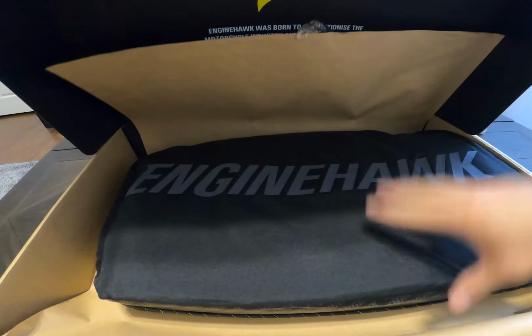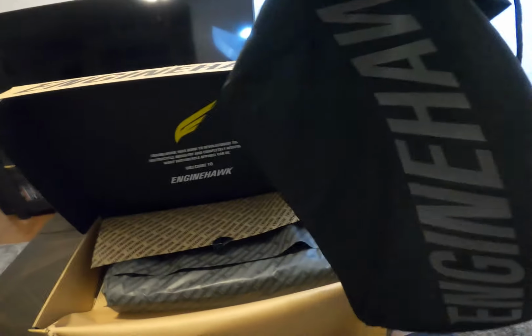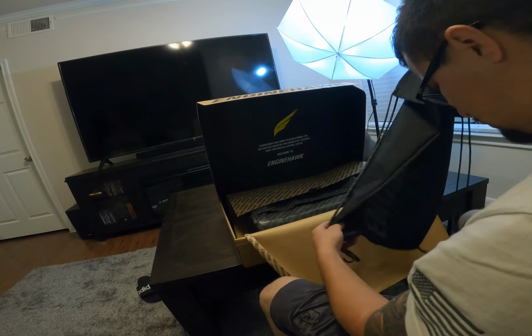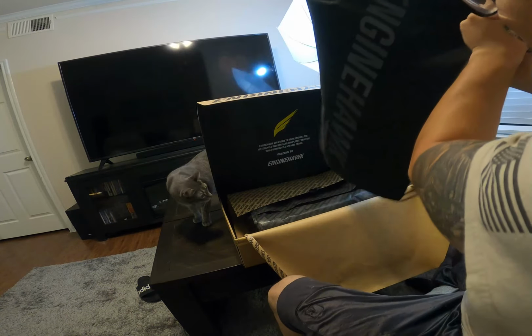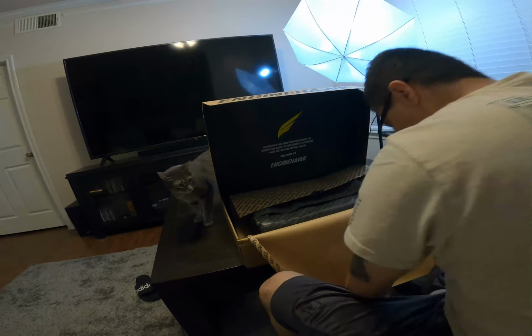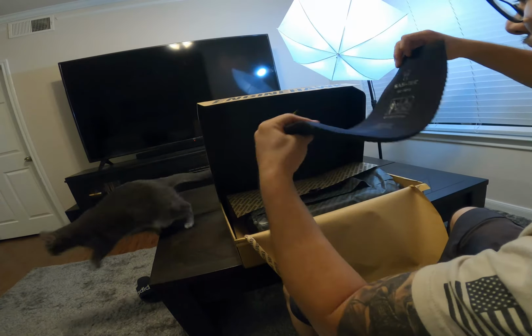Alright, and then you get this bag. That's pretty cool, it's like a backpack. I know the camera's not straight. This is my first time opening everything, and it's pretty interesting. So you get this ENGINEHAWK jacket or backpack. It says ENGINEHAWK on the other side. And what's inside is this back protector thing.